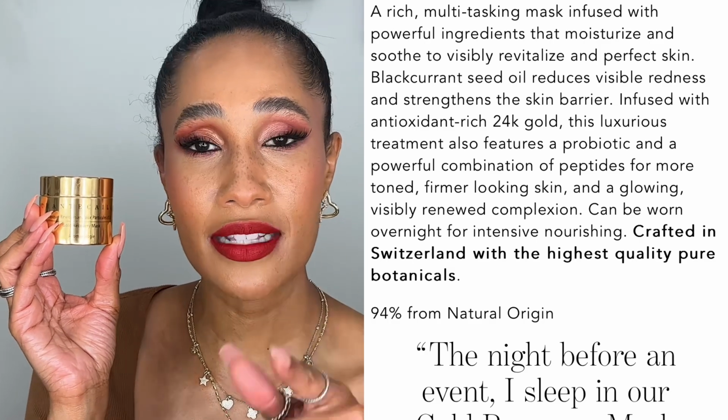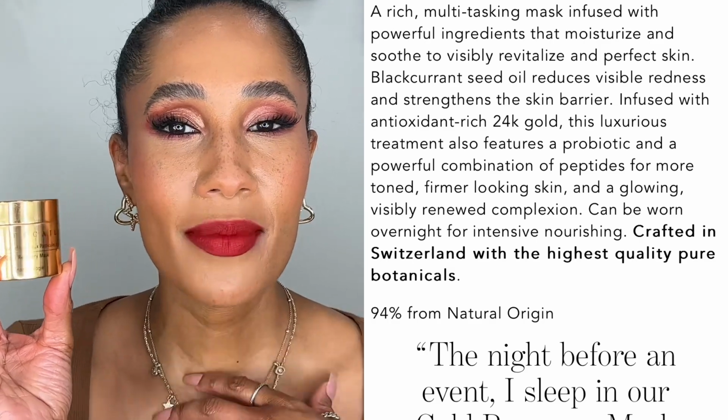And I felt like this morning when I looked in the mirror, I kept looking at myself and I was like, oh my God, I feel like I have a filter on my face. And y'all, I really try not to exaggerate because I don't want to fool you all. But I kept looking in the mirror before I washed my face this morning. I was like, what? My face, what's different? And the only thing I can think of is the gold mask and also this Energizing Gold Eye Cream.